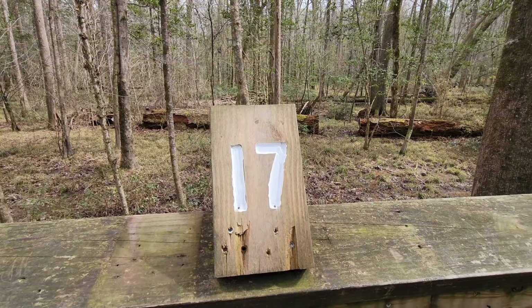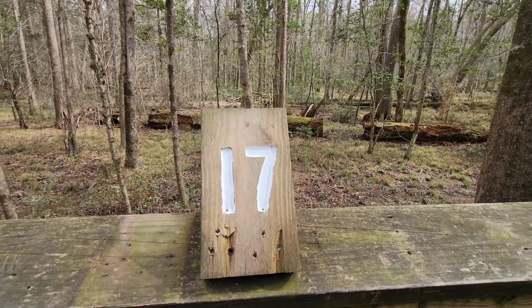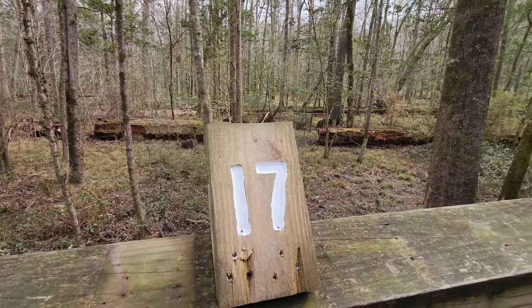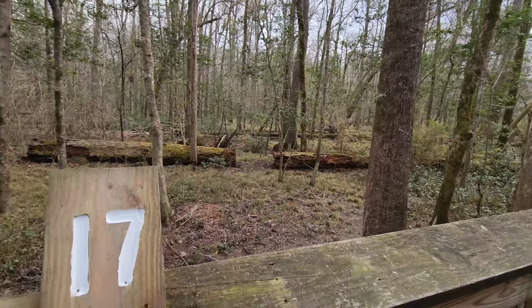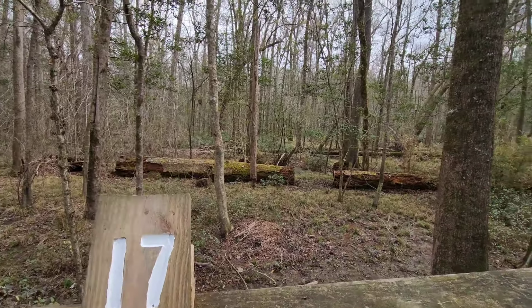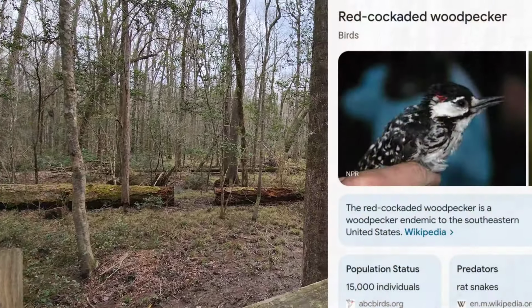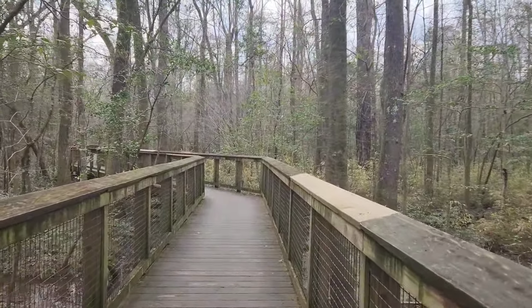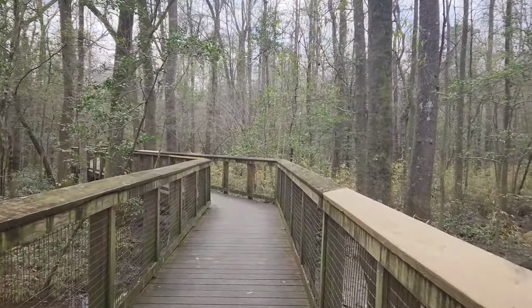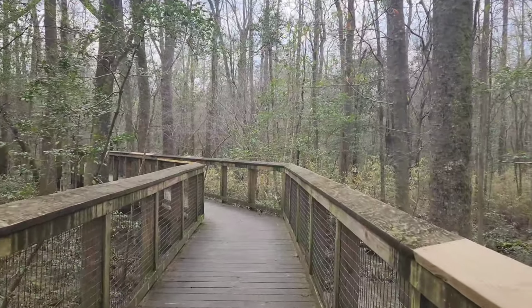Here's an example of what the interpretive numbers look like. They're all along the boardwalk. You can't miss them. This stop talks about the role of fire and loblolly pines and the endangered red-cockaded woodpecker. Congaree National Park is number 12 on the list for least visited national parks.